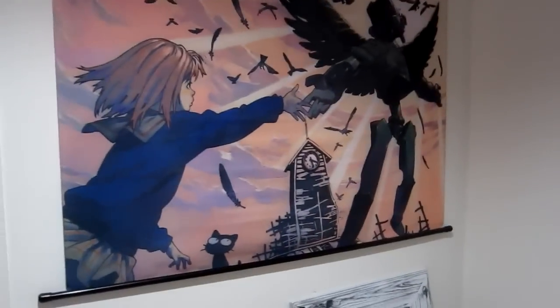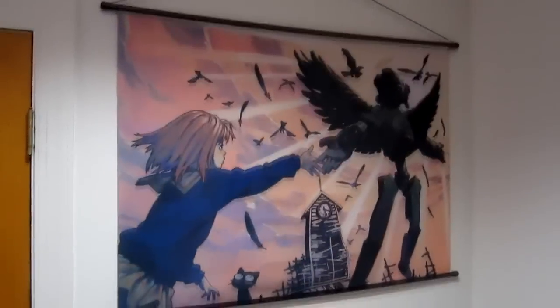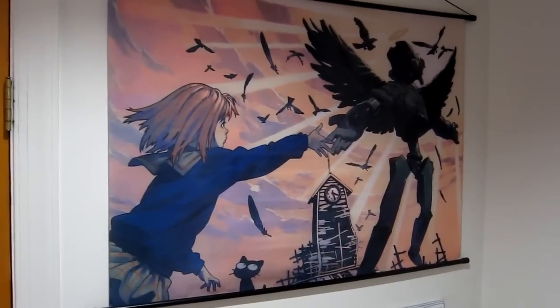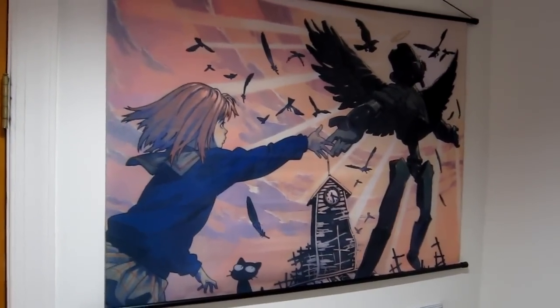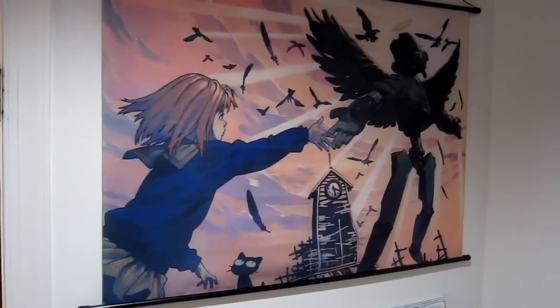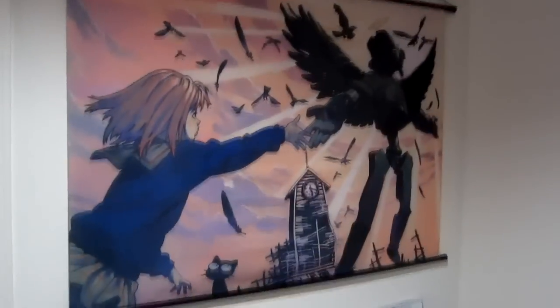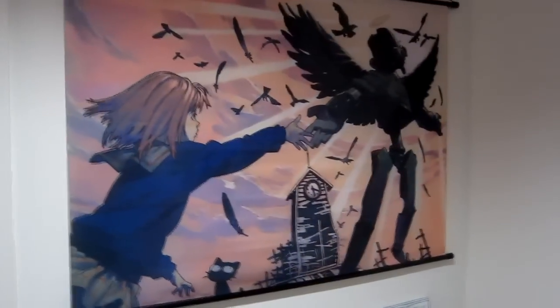So we'll start on this corner. This is a wall scroll. If you don't know what a wall scroll is, they're like time-honored traditions of cheap, better than posters, but still mass-produced. It's still nice though. Anime stuff. I think there's some video game ones too, but primarily anime.